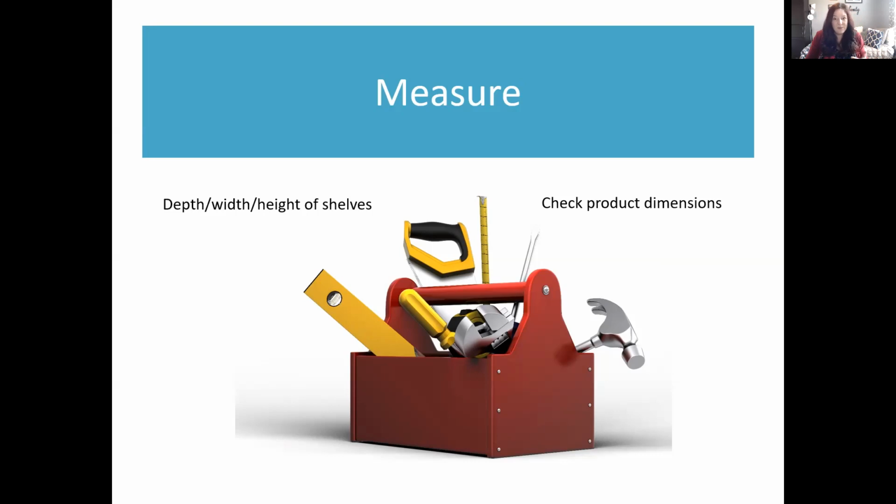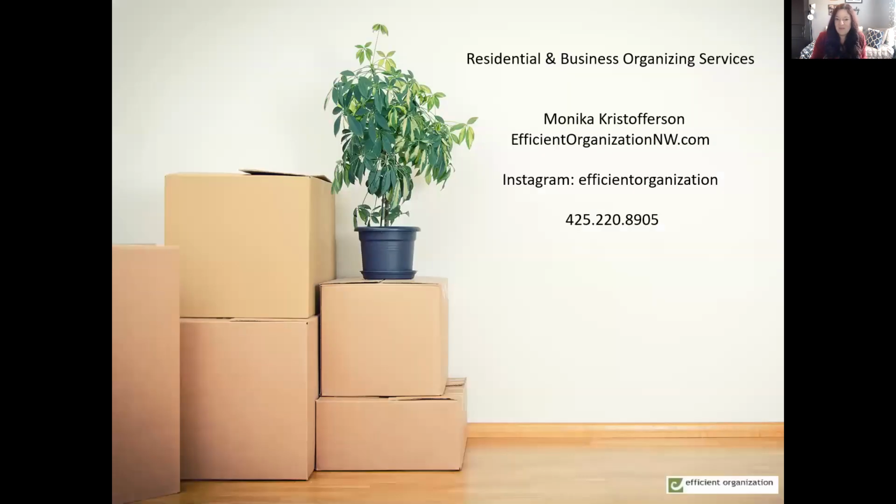I always like people to maximize their space. So if you have a big corner cupboard, like I talked about earlier, and you want to put all your coffee mugs in there, try to get the biggest turntable or lazy Susan in there that you can, and not just a little one and waste space around it. So really try to maximize your storage.